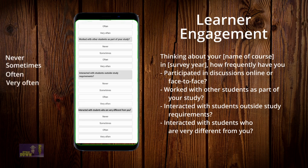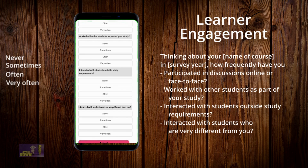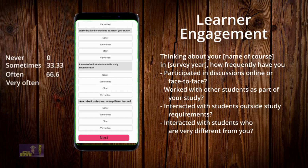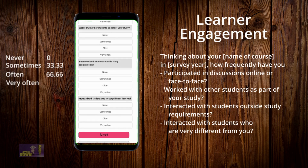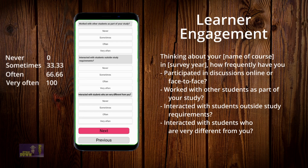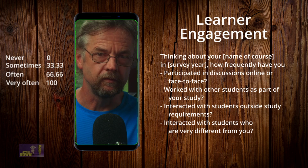And that is scored with answer 1 getting a 0, 2 getting 33.33, answer 3 getting 66.66, and answer 4 getting 100. 100 signifies very positive, and 0 signifies not positive at all.